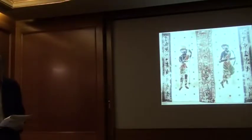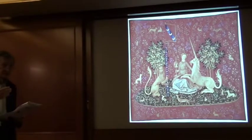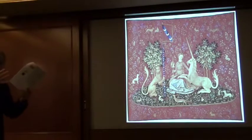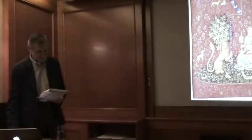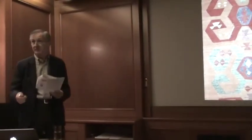This one is Coptic, and this one is French. Their tapestries are much more descriptive in the way they put things together, even if the descriptive things can be symbolic, but they are descriptive. So the use of symbols in the Kilims led naturally to a long tradition of abstraction.